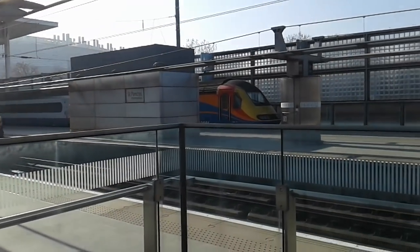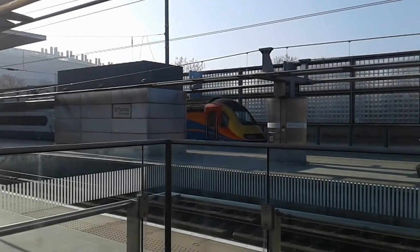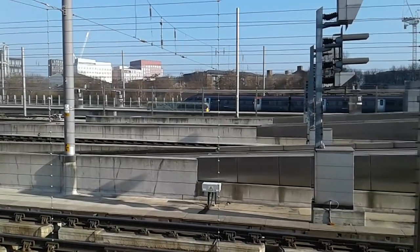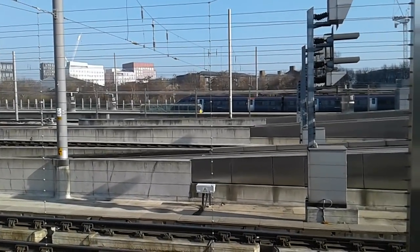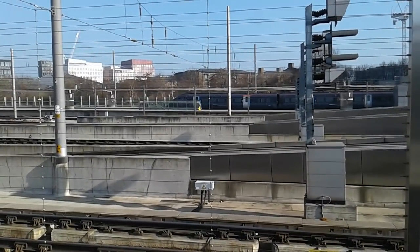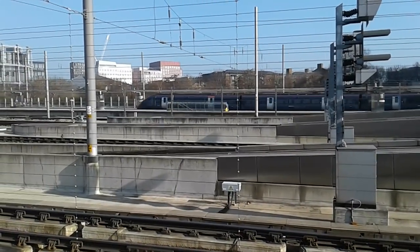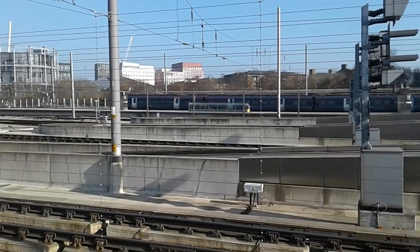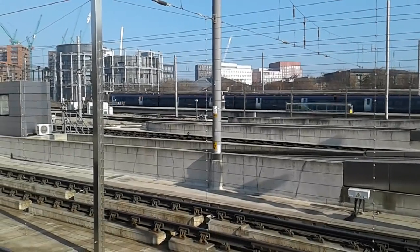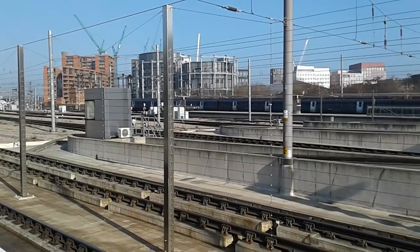There's 43081 ticking over nicely in the sun. Getting ready to depart will be 395004 with the 1112 Southeastern High Speed service to Margate. And we're off, and she's taking 395024 with her.